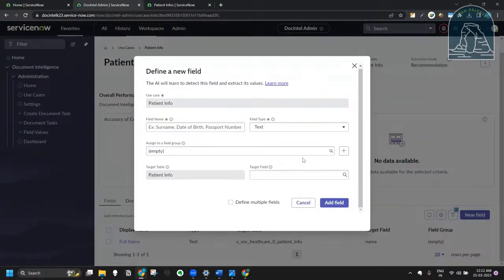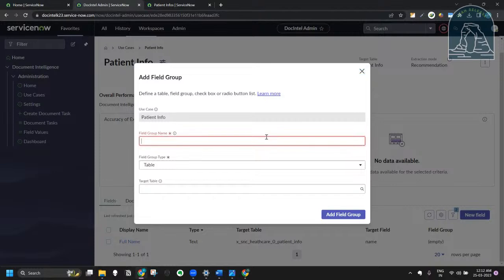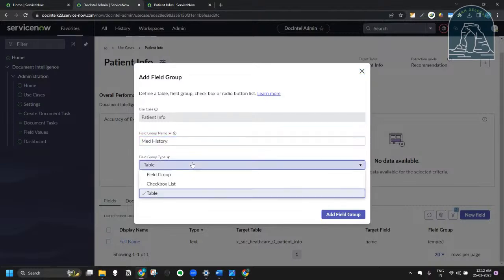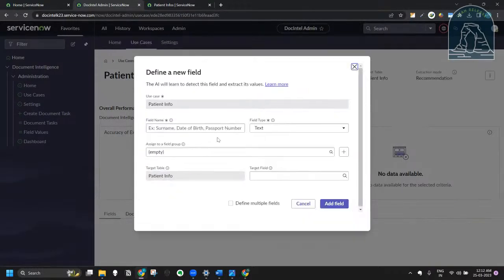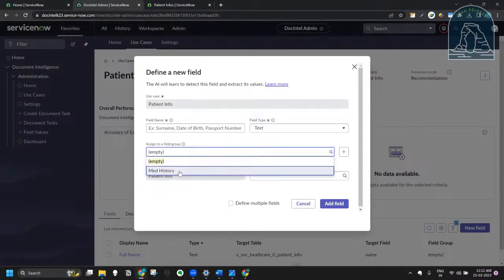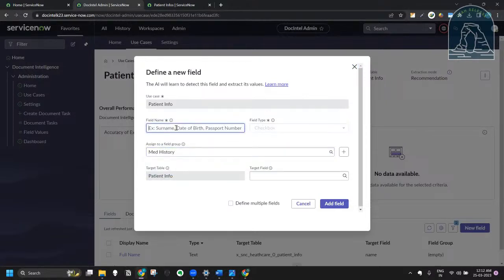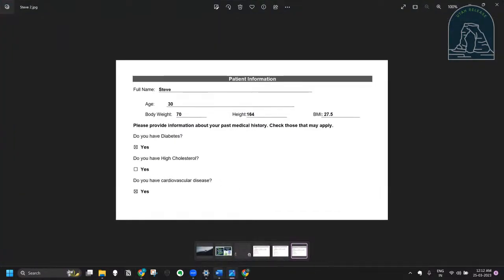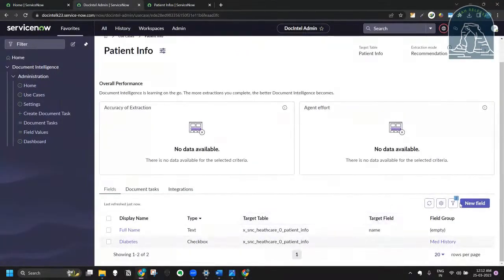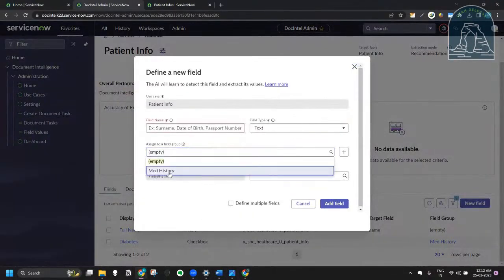So I'm gonna create a new field group. I can say med history, and it is a checkbox. Let me add this thing up. Now once I added this, you can see it shows up, and I can say diabetes. I'm just gonna say this and add a field. Similarly, for cardiovascular disease, I can put a new field there also.